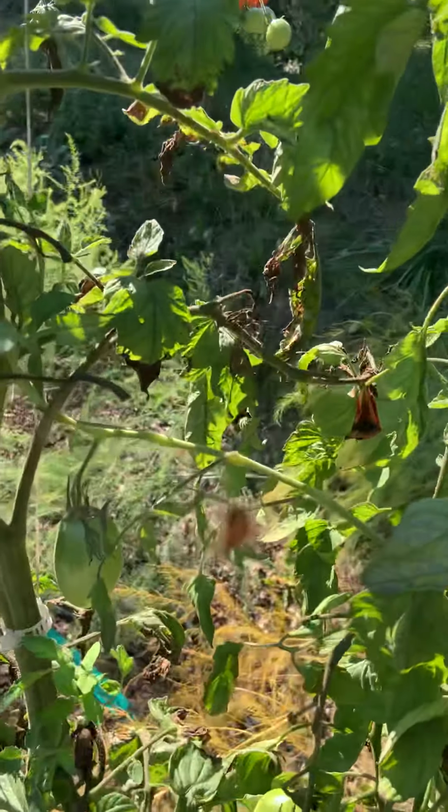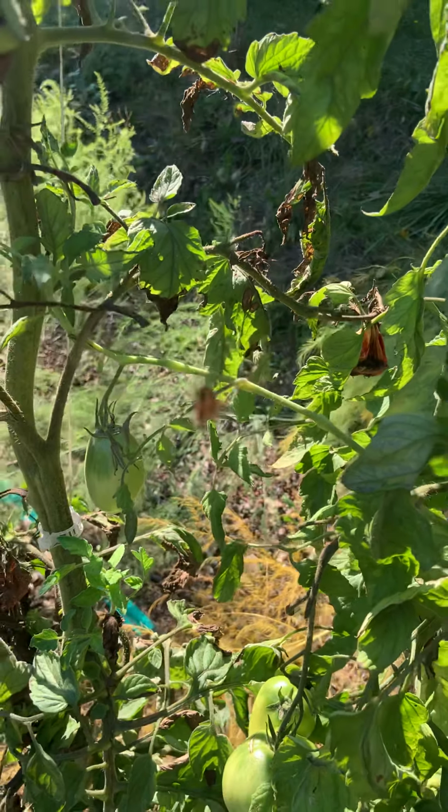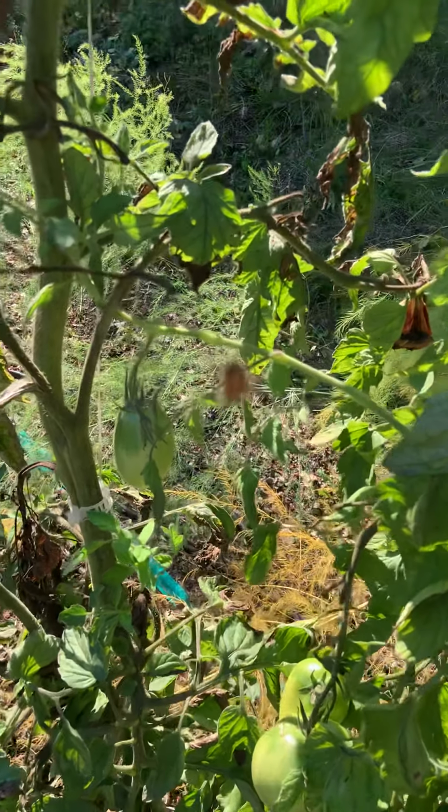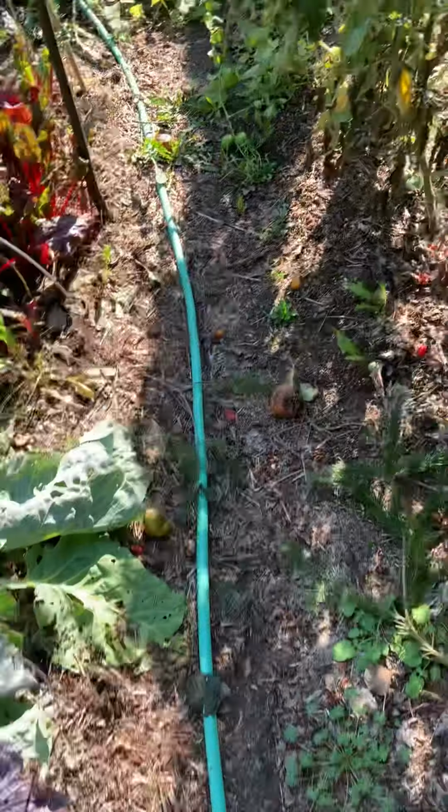Oh, hey, buddy, how you doing? Focus. Wow, these cameras really need a manual focus, don't they? Maybe it doesn't want to be seen.